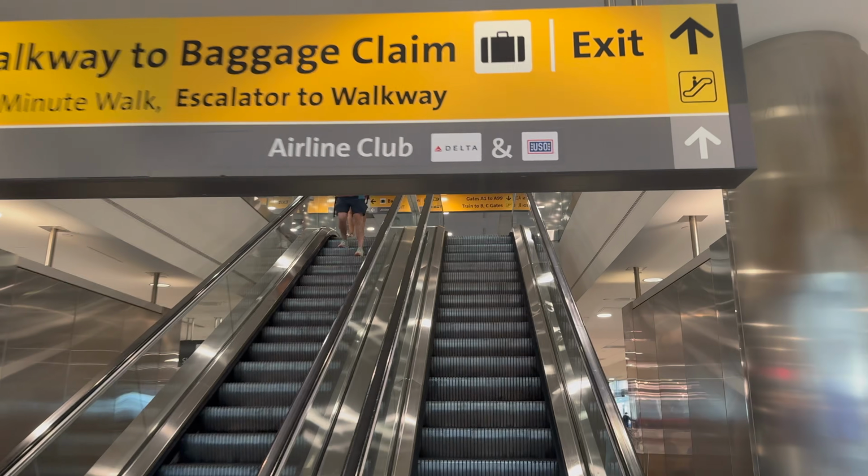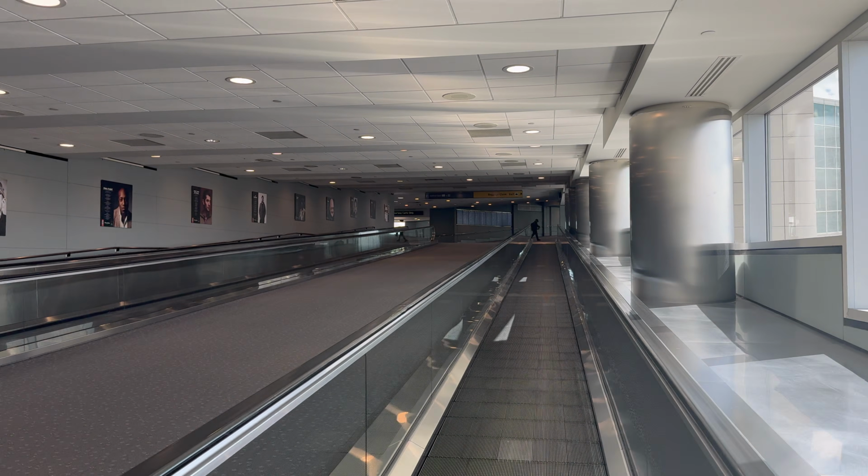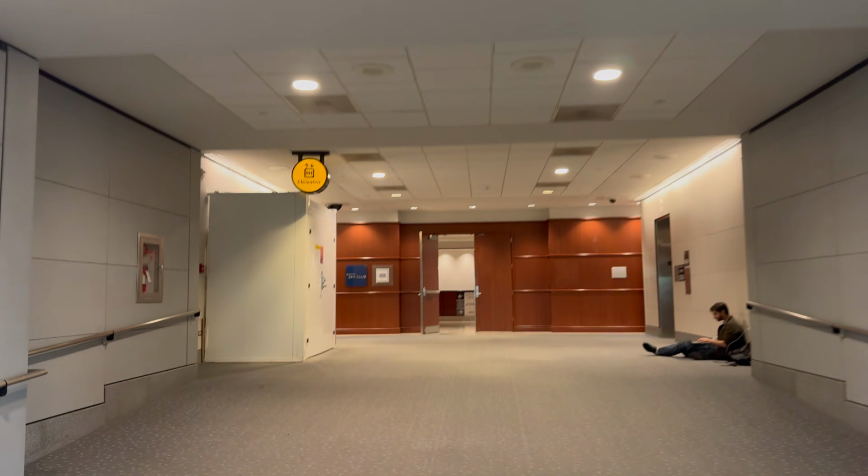It's on the top floors of the A concourse. The USO is also up here if you have access to it for the military and their families. Now, it may seem confusing, but it looks like you're going over the bridge, but you're really not. Once you get halfway up, you'll turn and they'll take you to the lounges. Right through those doors.